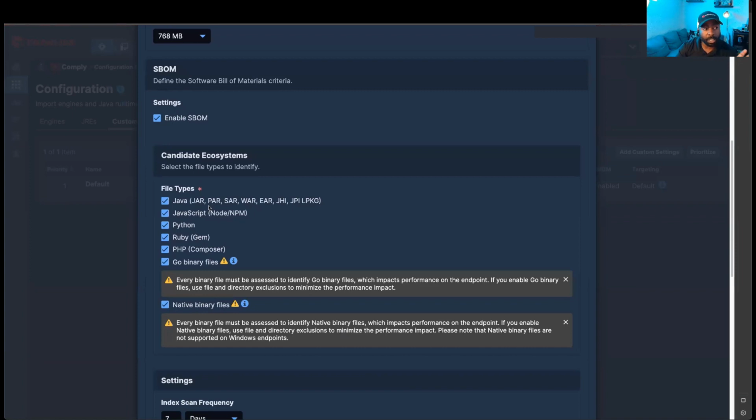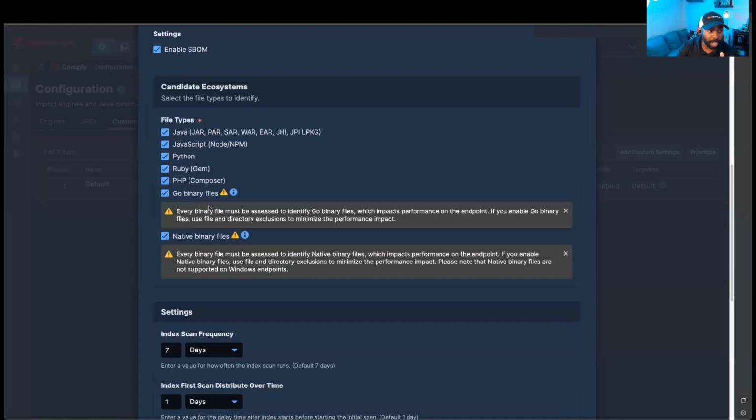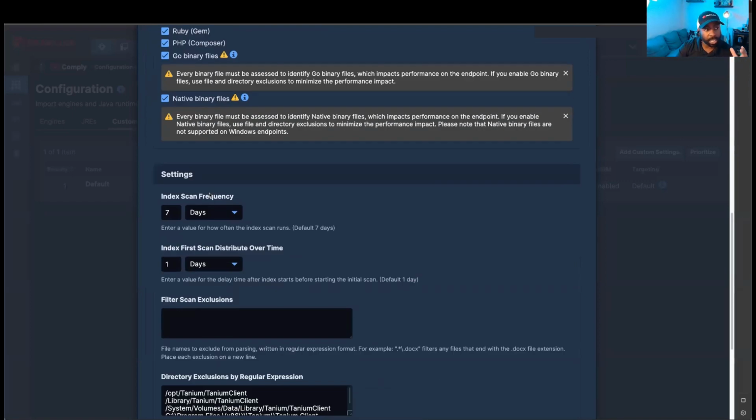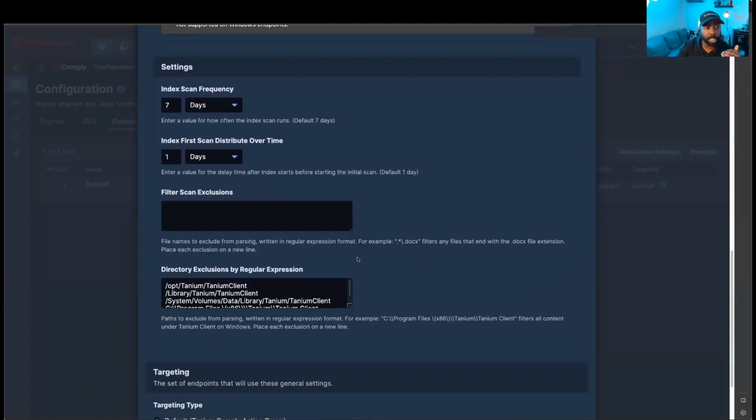This is where you select the file types that we're going to do detection on, right? This is very similar to how you would set this up in Asset if you were doing an SBOM profile in Asset. Again, you select these file types for detection and your index scan frequency. By default, we do an index scan frequency of every 7 days, but you can modify and configure this in your environment if you want to do those more frequently. And again, setting up your exclusions.